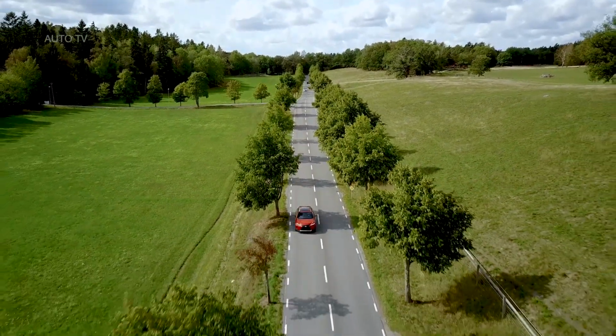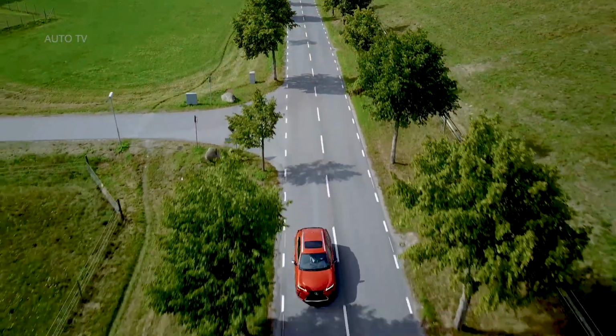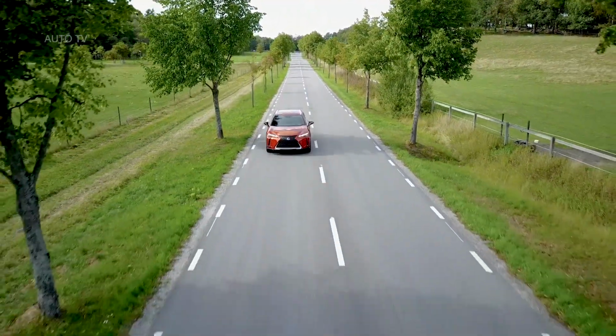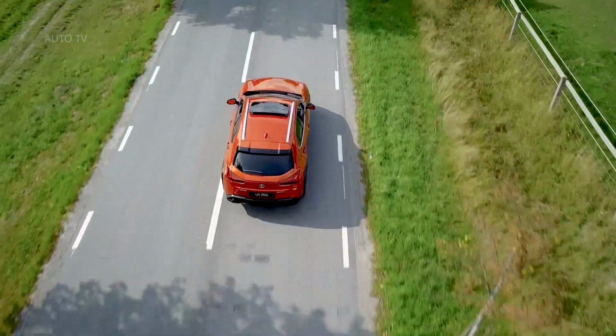The UX 200 achieves 29 mpg city, 37 mpg highway and 33 mpg combined. The UX 250h hybrid gets 43 mpg with front-wheel drive and 41 mpg with AWD.